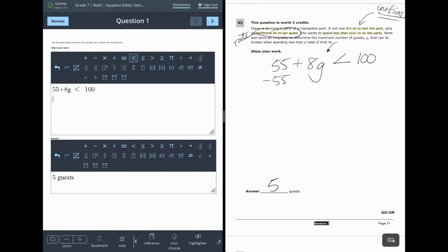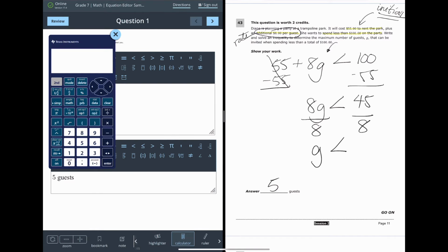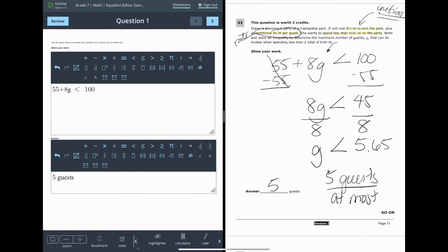So I'm going to subtract 55 from both sides. And that leaves me with 8G is less than 45. And then I'm going to divide both sides by 8. So G has to be less than, and if you use your calculator, 45 divided by 8 is equal to 5.65. So at most 5 guests, at most.